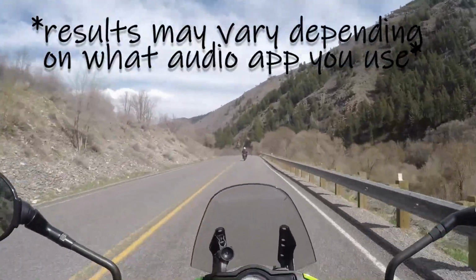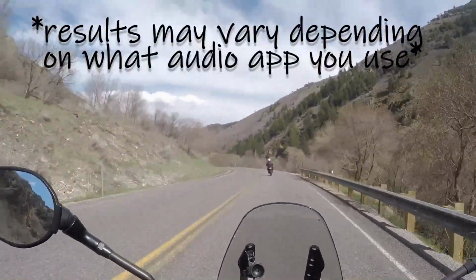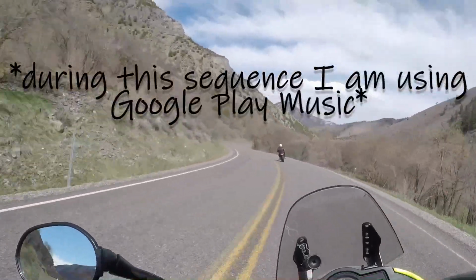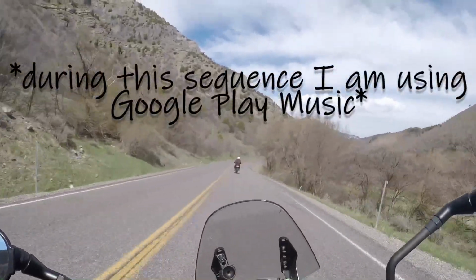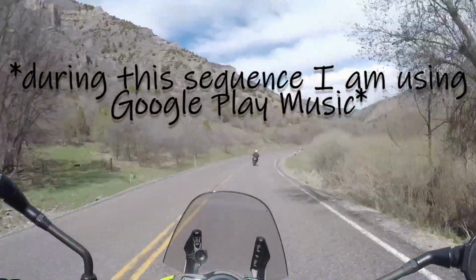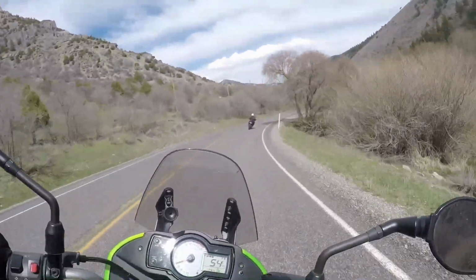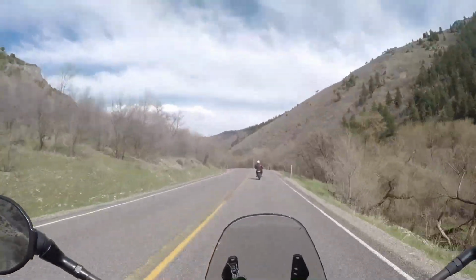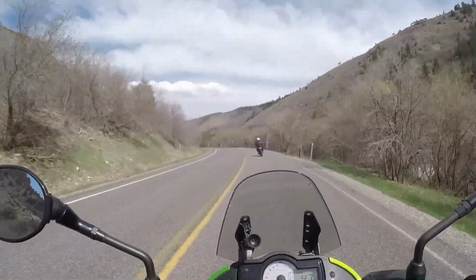Now let's say you're shuffling through some music and you don't like the track that comes on. You got some music on your phone that your kids like, whatever. You got some music that comes up you don't want to listen to. You can say, hey Cardo, next track. Boom. Goes to the next track. Hey Cardo, previous track.